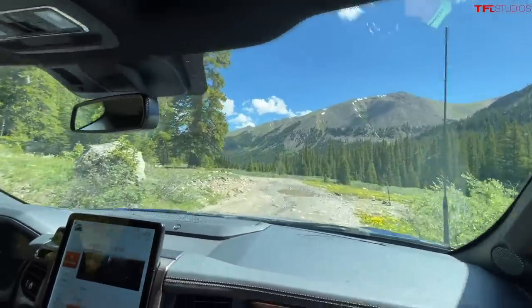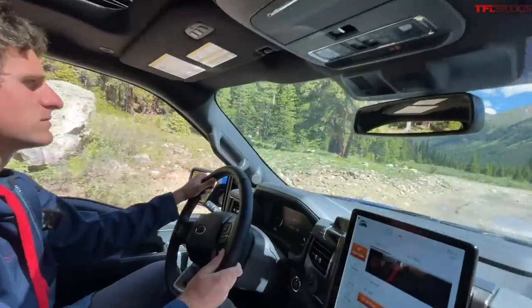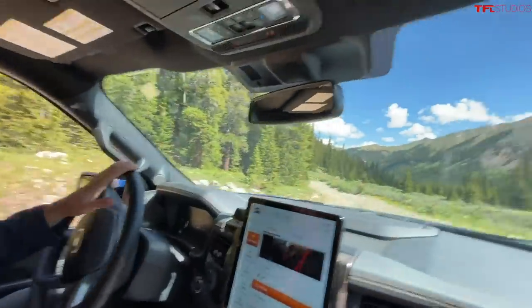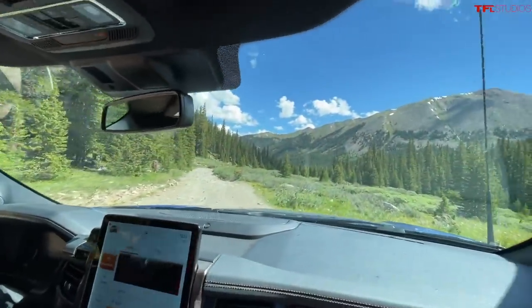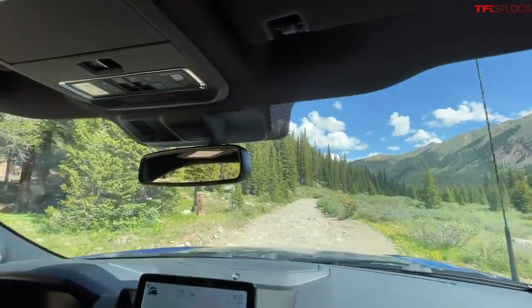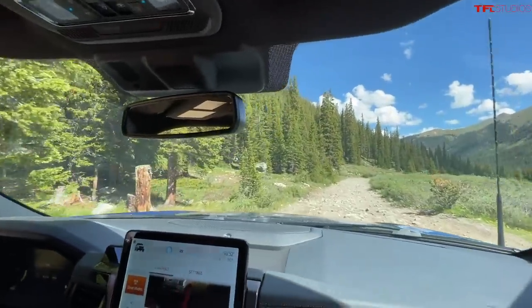So let's talk about the competition before we wrap this up, as we go down the trail, head on back toward Montezuma. First and foremost, obviously, a Hummer EV. That is a dedicated off-road truck. I suspect it would be much better off-road.